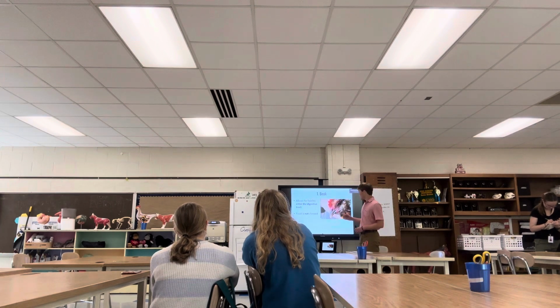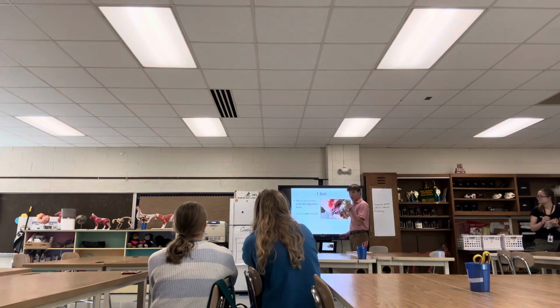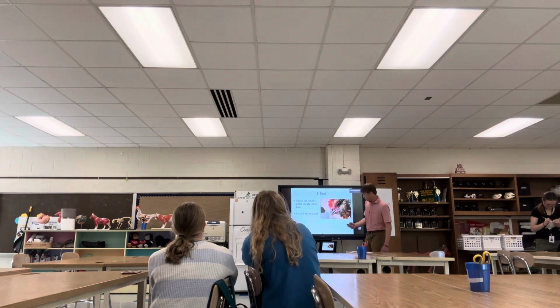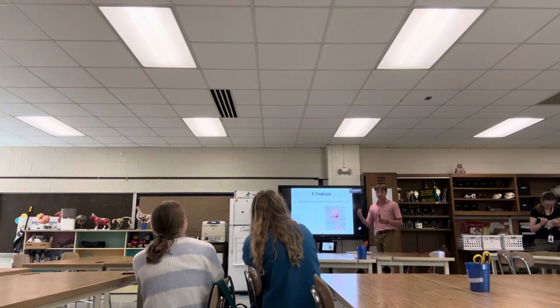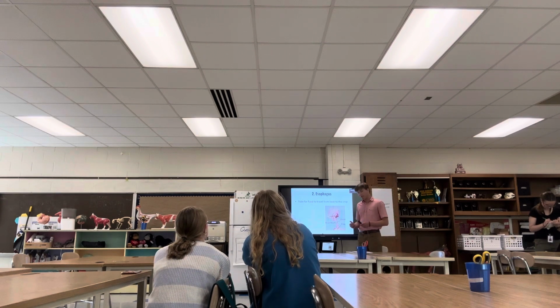So the first step is the beak, and this is where the food is entering the body, and it's actually not chewed. There's no teeth on the chicken or any other birds like the chicken, and it allows for the food to enter the digestive tract. So next is the esophagus, and that's super simple. It's just a tube where the food travels from the beak down into the crop.